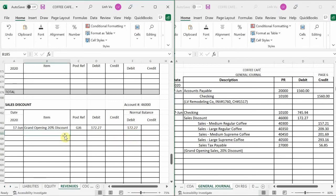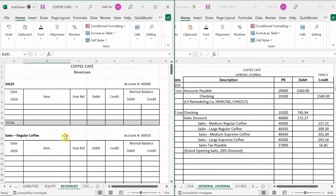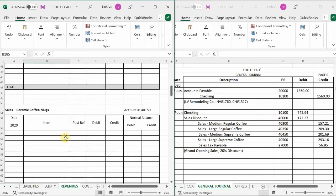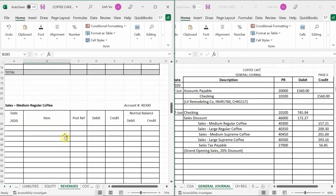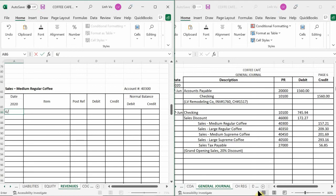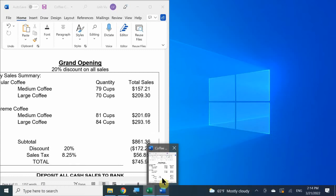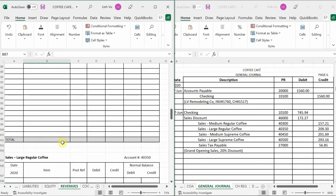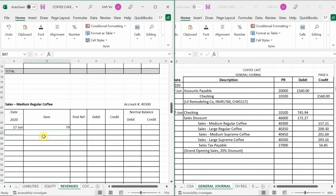Let's see what's next. Next is sales, medium regular coffee. So here we have sales, medium coffee, regular coffee, supreme coffee, ceramic coffee mugs, and here we are. Medium regular coffee. Okay. How many cups did you sell? 79. We sold 79. However you want to do this, whether you just want to type a number here, what you can do at the very end of this column under your totals is equal sum this and you'll get the total amount of cups that you sold. If you want, you could even be more specific, saying 79 cups.